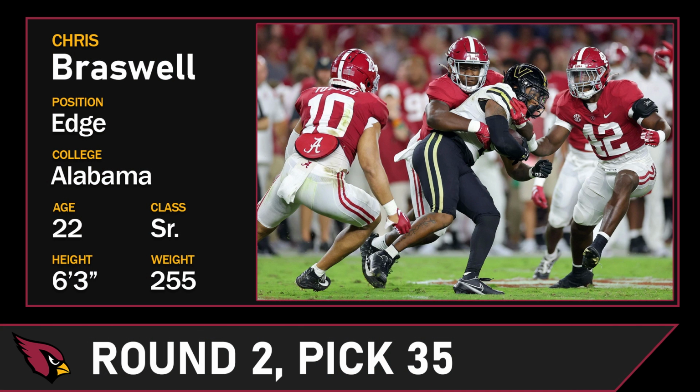So this is back-to-back picks out of Alabama for the Cardinals in this scenario, and Braswell would likely be the second edge rusher taken out of Alabama this year after Dallas Turner. He's 22 years old, 6'3", 255, and has been a productive pass rusher for the Crimson Tide. Pass rush is a major area of need for the Cardinals, and Braswell, a player who the Cardinals did meet with, could be a nice fit in that room.